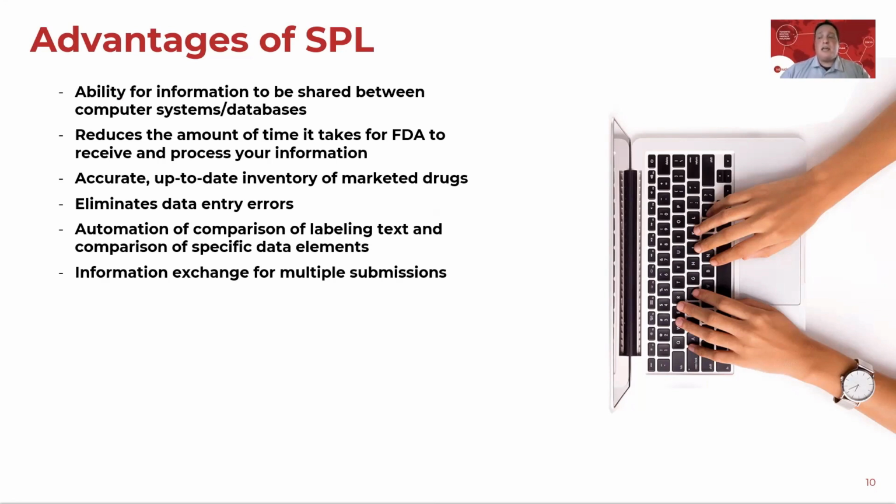And you can also make connections between DEA schedules or the establishment registrations and whether the information is up to date and correct. This also reduces the amount of time it takes for FDA to receive and process your information. There is accurate and up-to-date inventory for marketed drugs. It eliminates data errors, through the automation of the comparison of labeling text and the comparison of specific data elements. And information can be exchanged through multiple submissions.